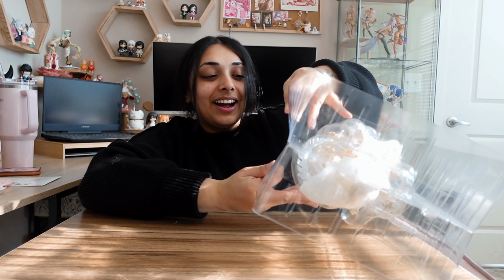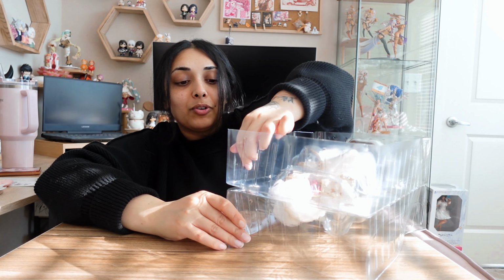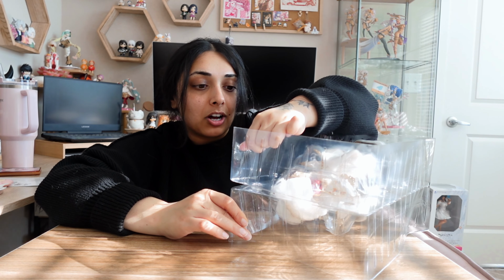This was a very highly anticipated figure for me, so I'm really excited to finally be opening the box. Ooh, she smells heavily of paint. I've noticed this a lot lately. I know other people have discussed this, but a lot of the figures lately have been smelling very heavily of paint, which is interesting, and I wonder why.